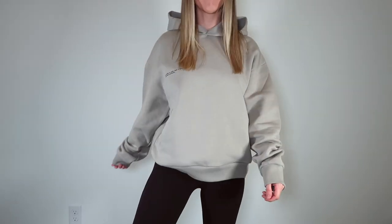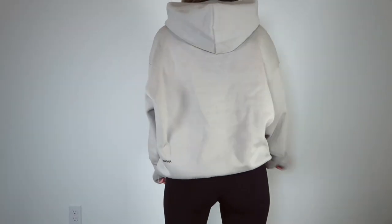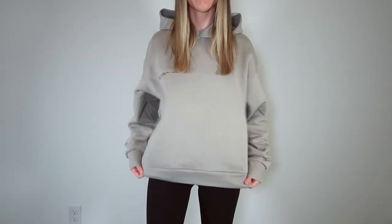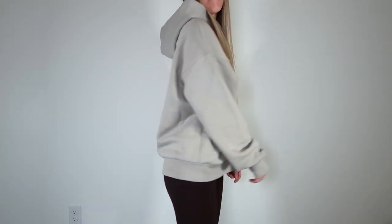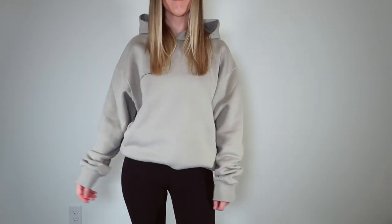I actually really like the size of the hood too. It's not super oversized, so I don't feel like it weighs me down and I don't feel like I have to pull a ton at the collar. Do you guys know that feeling when your hood is really heavy and you have to pull at this to keep it from choking you, I guess? So I don't get that feeling in this hoodie, which is obviously really good.